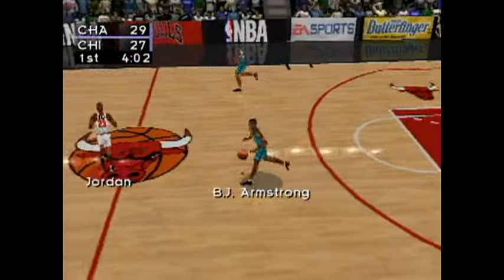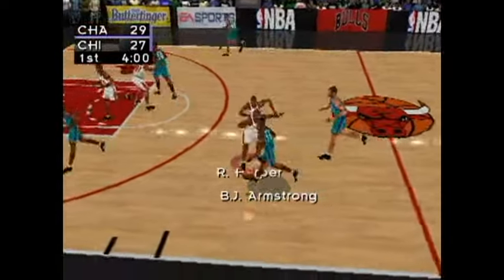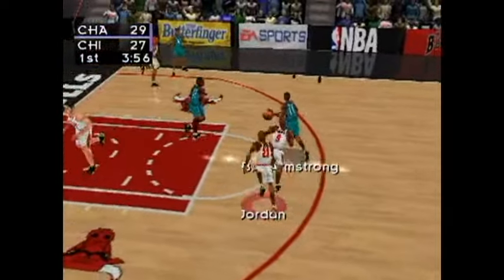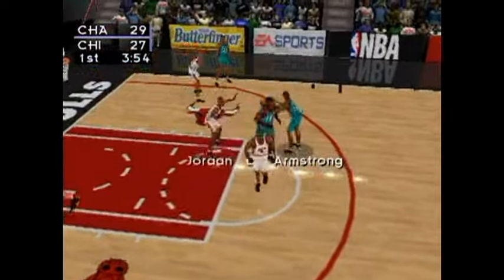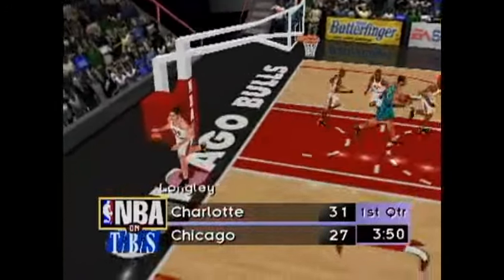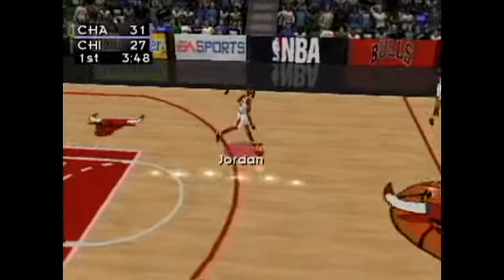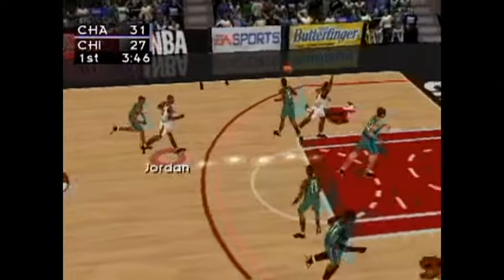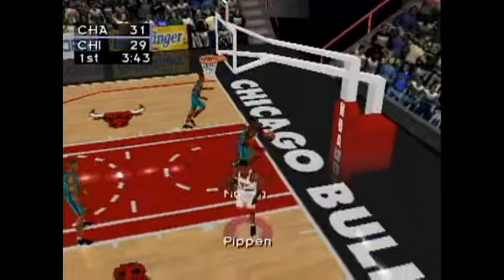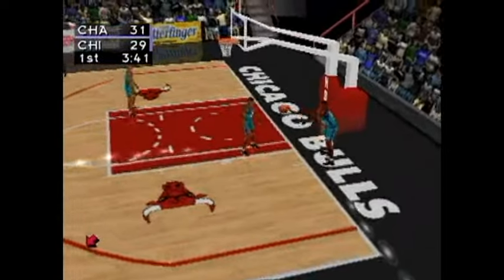Inbound pass to Armstrong. Armstrong to Curry. He goes up with the jumper. There it is. Chicago is behind in the first quarter. To Kevin. With authority, number 23 makes the assist.